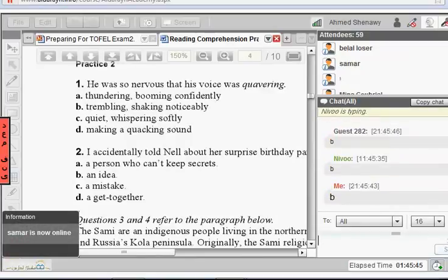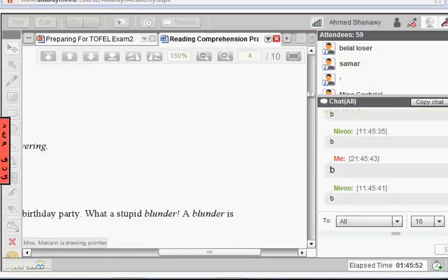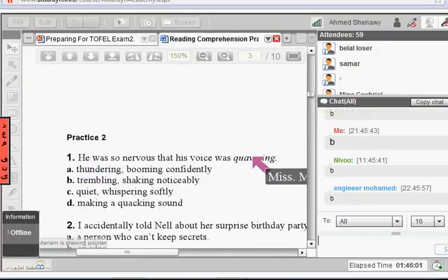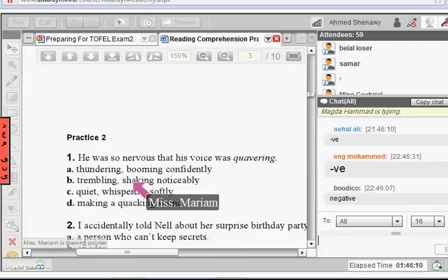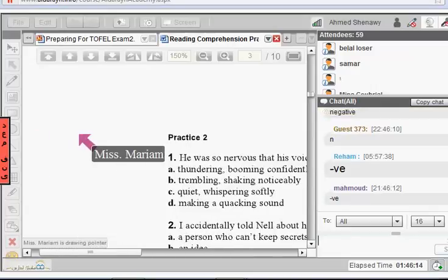Let's follow the strategy that we just explained. Let's go back to our slide. Number one, we are going to see, is it positive or negative? Negative. Great. So thundering, booming, confidently, we are going to eliminate this one.